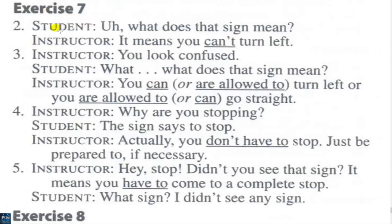Exercise number 7. Number 2. What does this sign mean? It means you can't turn left. You can't. You cannot. You can't turn left. 3. You look confused. What does this sign mean? You can or are allowed to turn left, or you're allowed to or can go straight. 4. Why are you stopping? The sign says to stop. Actually, you don't have to stop. Just be prepared to, if necessary. 5. Hey, stop. Didn't you see the sign? It means you have to come to a complete stop. You have to. Student. What sign? I didn't see any sign.